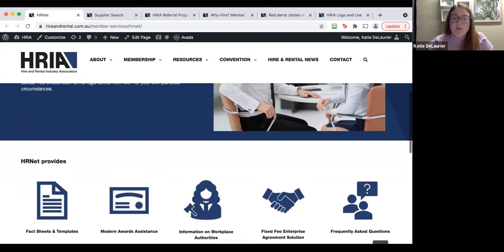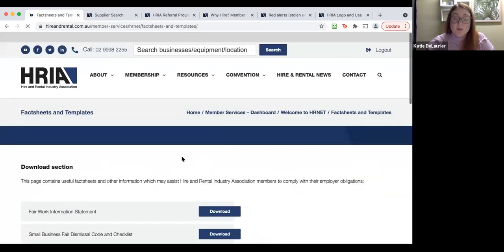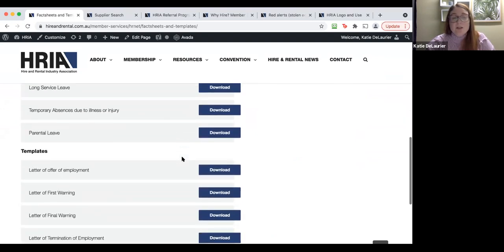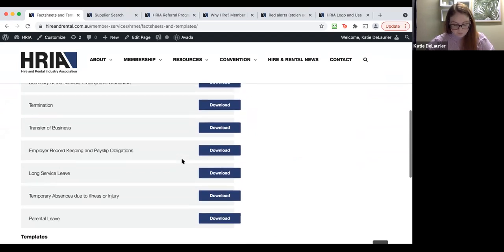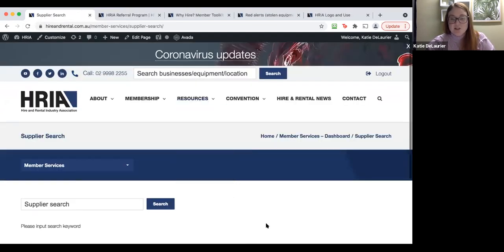And one really important thing to note on their page on our website is this facts and template sheets. Here you'll find invaluable resources for all businesses. They've got new employee checklists, fact sheets about termination, long service leave, and then down the bottom you'll find templates of letters of offer of employment, termination, which are a great tool for any business. Next up, we'll go to that supplier search that I mentioned a bit earlier.